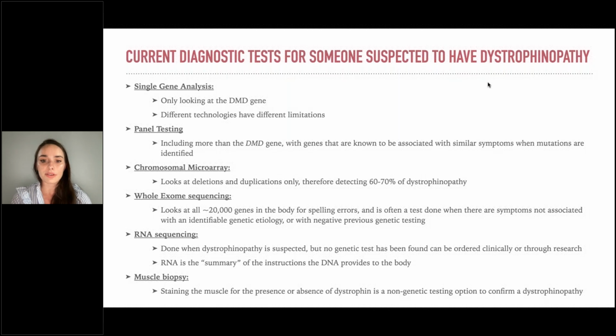Panel testing is used when we have symptoms that may look like Duchenne or Becker, but the symptoms are not as slam dunk. So this panel test would include more genes than just the DMD gene. However, the genes that are included on panels are all similar in nature in terms of the symptoms that somebody might experience. Often a muscular dystrophy panel might be sent, which looks at other forms of muscular dystrophy. Sometimes a comprehensive test that looks at all different forms of muscle differences can be done that do include the DMD gene.